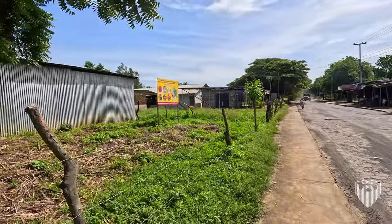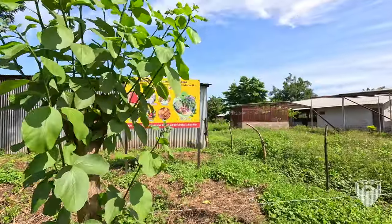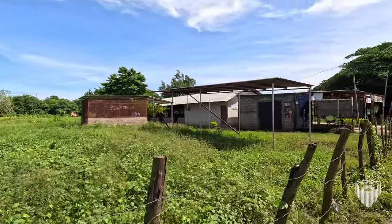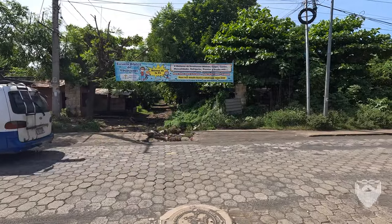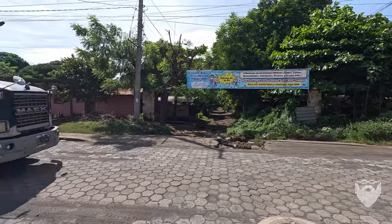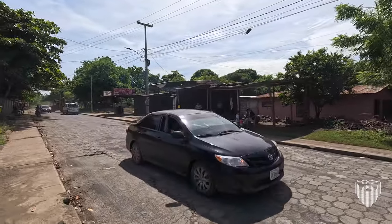All right, on the left, the agricultural cooperative. Okay, so hope you guys can see it. The road across the street, I wouldn't drive on. There is no vehicle that's going to make that. That is crazy.